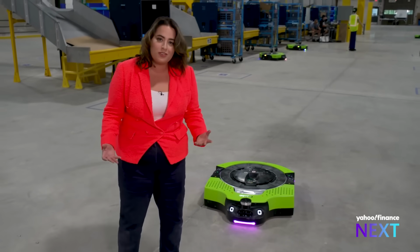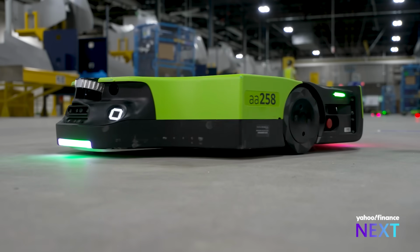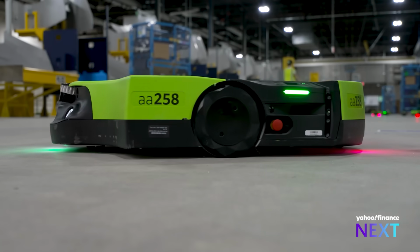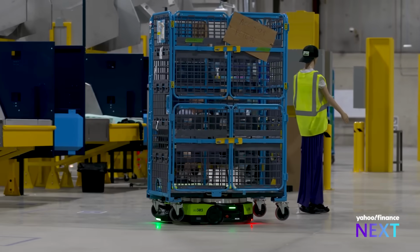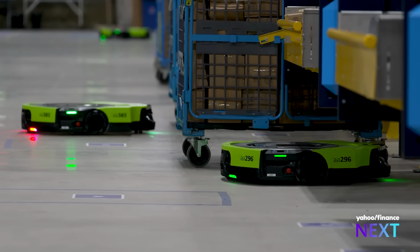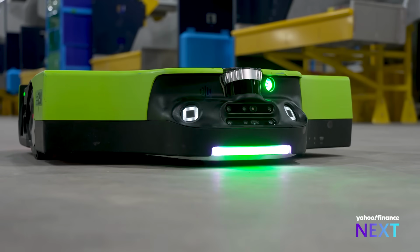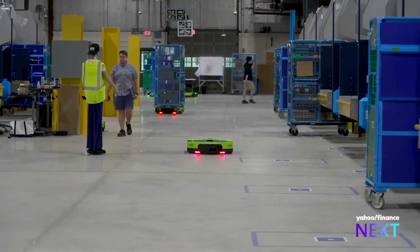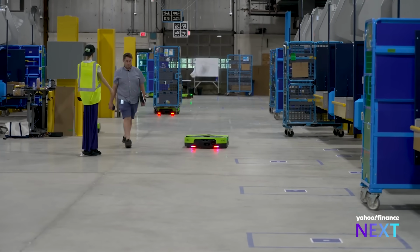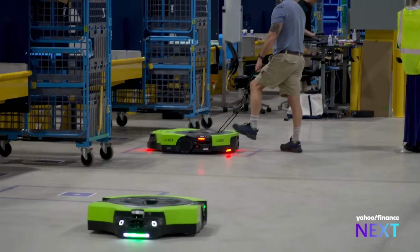And the most special thing about Proteus is that it's autonomous. This is a robot that can move around completely on its own. Unlike most warehouse robots, Proteus is designed to interact with people. Proteus's sensors can distinguish between humans and other robots, and its eyes are programmed to be expressive. The goal? For human workers to feel safe with robots and to be able to understand the robot's needs so the two can work together effectively.